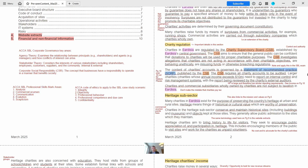This is where the CSB aims to ensure that the general public who donate to charities actually see that their funds are used for proper charitable purposes. So the CSB investigates allegations that the charities are not acting in accordance with their charitable objectives. This is where the ethical side comes into it, making sure charities are not behaving unethically, to use the words in the preceding notes. They're not misusing funds or breaching any regulations. Those are three different areas that could be thrown in with an ethics question potentially.